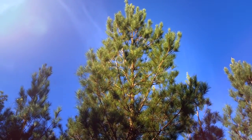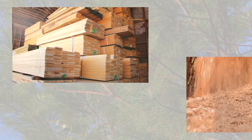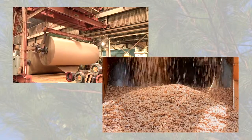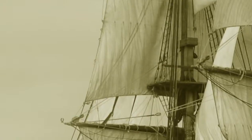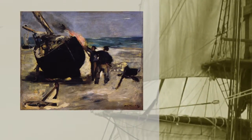The pine tree. Widely known for its role in the production of quality lumber and is the raw material used to make paper. Many are surprised to learn it also has a long history as a chemical resource. Originally known as naval stores, tree rosin has been used for centuries to seal the hulls of wooden ships.